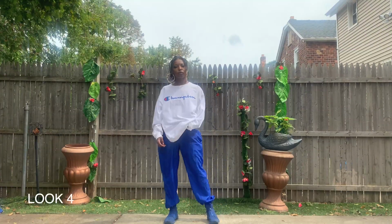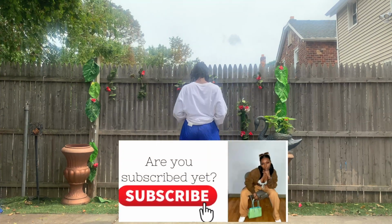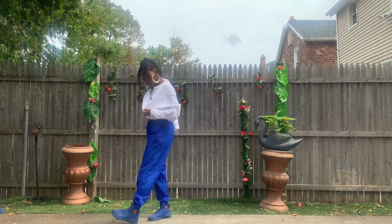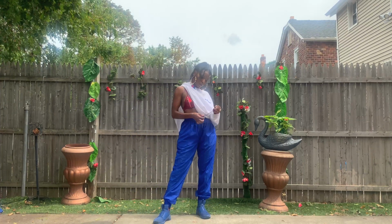With this look 4, I am leaving the top and changing the sweatpants to match the colors in the logo. If you want to add a girly touch and wear the shirt half on, a color bra would make this look really cute, as you can see here. You can even get rid of the shirt as well if you like.